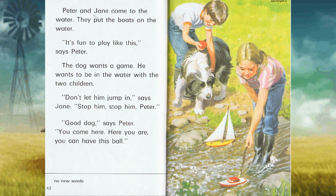Peter and Jane come to the water. They put the boats on the water. It's fun to play like this, says Peter. The dog wants a game. He wants to be in the water with the two children.